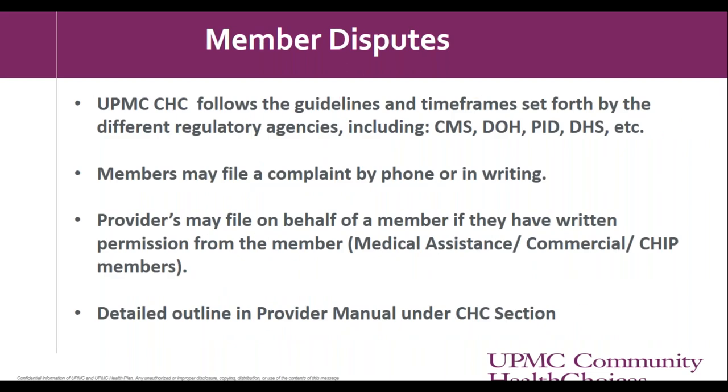Member disputes. Members very much still have the right to file member disputes. We will be following the DHS guidelines for Medicaid member disputes. They may file their complaint by phone or in writing. The provider may file a complaint on behalf of the member, which is something that you're basically doing already, as long as you have written permission from the member to file the appeal in their name.